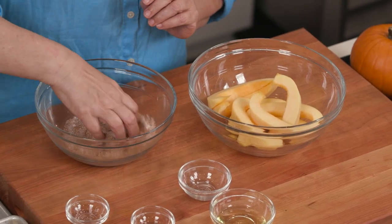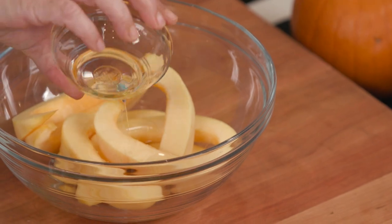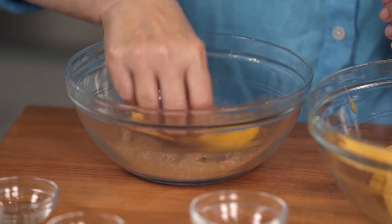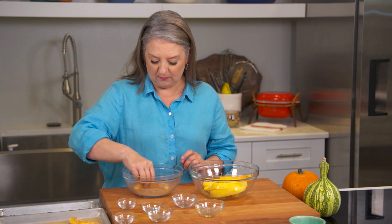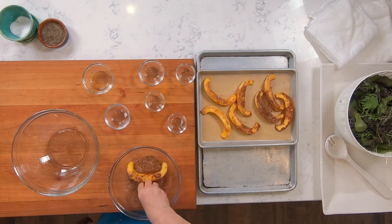Just mix that up with your fingers. And then we want to lightly moisten our pumpkin wedges with a little bit of oil. Then I'm gonna work in with about a slice at a time. I'm gonna very lightly coat each of my pieces in some of my spice mixture and put them on a baking sheet that has been lined with aluminum foil or parchment paper, just to make it easy to clean up later. And that's it. These go in a 375 degree oven, just until they're tender, depending on the size of the pieces.